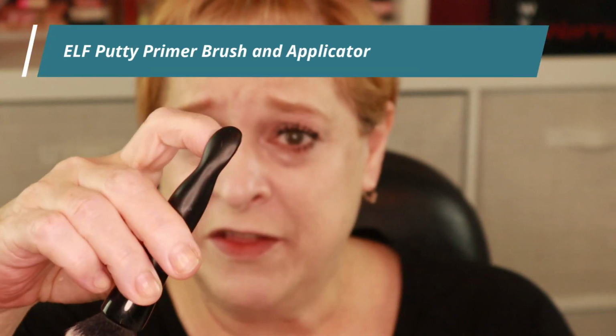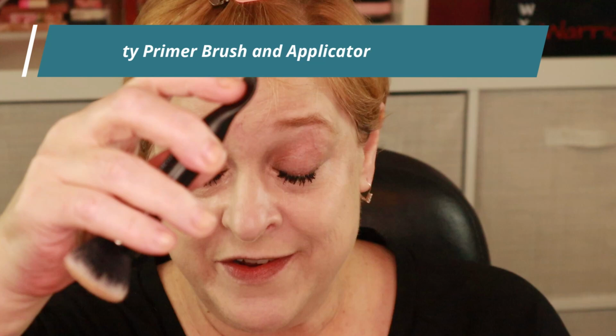Oh, and by the way, this brush is from e.l.f. It has a little end where you can scoop up stuff. Never use that. But I like how soft yet dense this brush is, and it works great for cream products. So let's hope I didn't get too much on the brush there. Just gonna tap a little on, pounce it around.